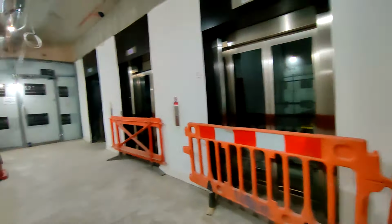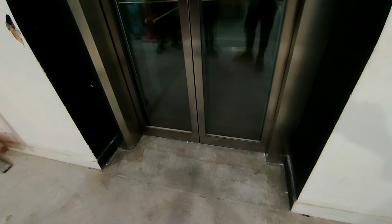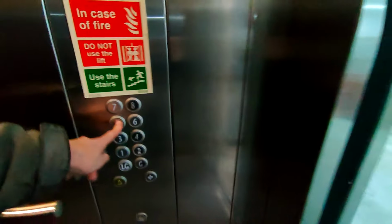Doors opening. And along to the main glass lifts. That's in mint condition. Shall we go? Security's down there. Down a couple? Five. Oh, we were very good when you were looking at that. That feels weird, doesn't it? This is mint condition.